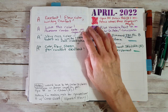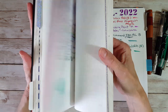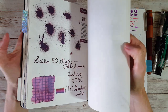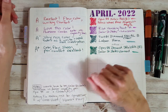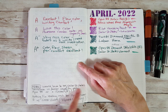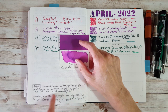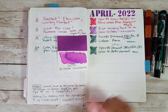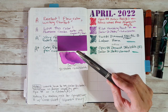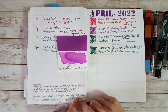But yeah, it's pretty much the same information, but this has been a book I've wanted to fill. And when I get it finished, I'll do a complete ink journal flip through of it, even though it's a little bit funny. It's got some weird pages, but it has a couple of really interesting things to remember. So I put notes. Would love to try Sailor 50 States, Louisiana, that's this ink, in a larger capacity pen. Opus 88 or Genhel Broad. Okay, I think that has to do not just with capacity, but with nib, because this is a nice medium gold nib, but still, it's not the juiciest. And then, oh, notice I'm reaching most for the Opus 88 Omar with Cross Violet. Okay, so that's true.